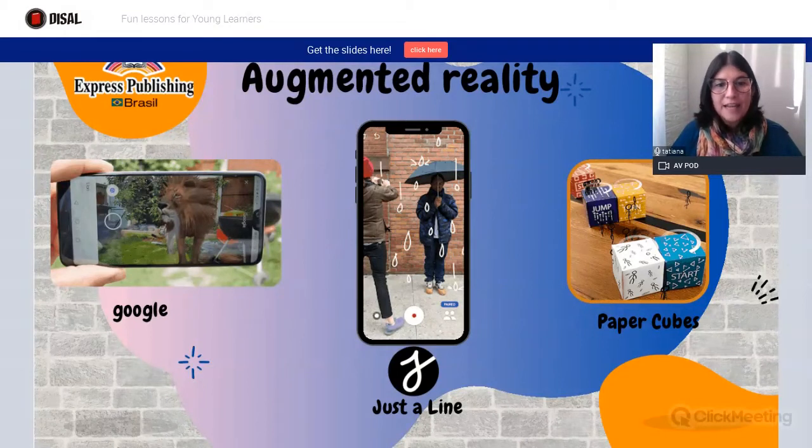You also have this app that is called Just a Line. I don't know if you are familiar with it. You open the app and then you start recording a scene. And you draw things here. There is an example where they drew some rain, and then the rain comes in augmented reality while you were filming. So the film comes with this weather forecast. So you can work with everything.